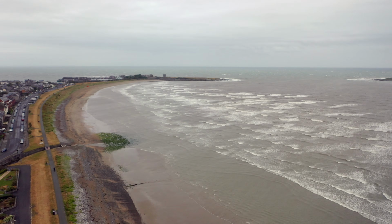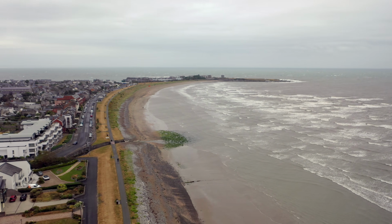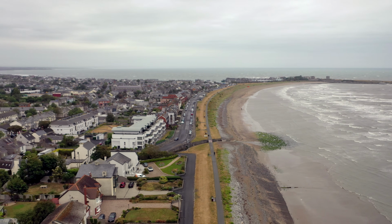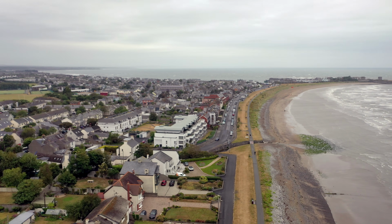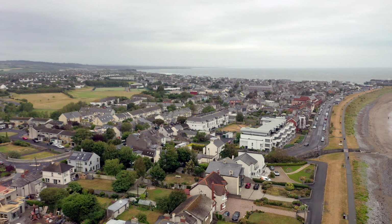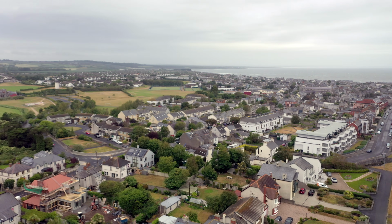Skerries is located in the northern part of the old Dublin County. The population of Skerries is just around 10,000 people. Skerries is known for being a coastal village. There are 5 nearby islands off the coast.